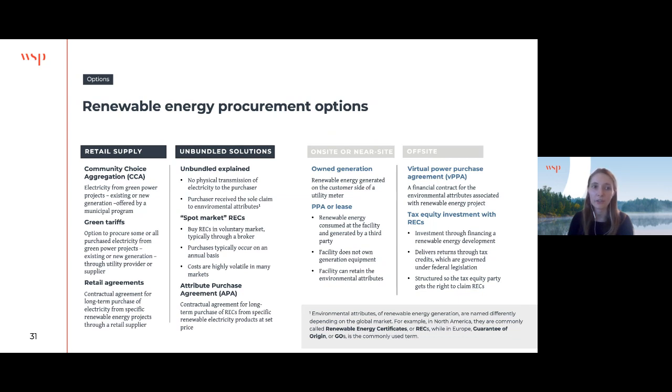So looking more closely at retail supply options, these can be things such as community choice aggregation, green tariffs, or retail agreements. And these options will either be available through municipal programs or directly from your utility provider. And as long as you have appropriate documentation of the renewable attributes, then you can claim emissions reductions when you're participating in these retail supply programs.